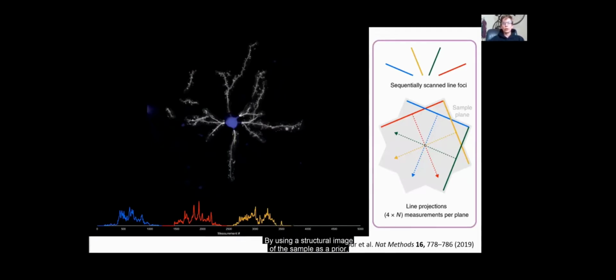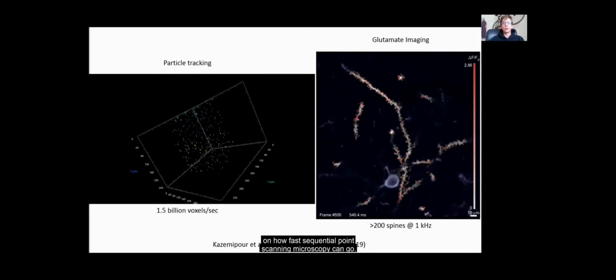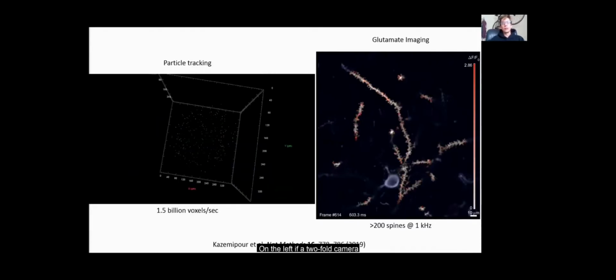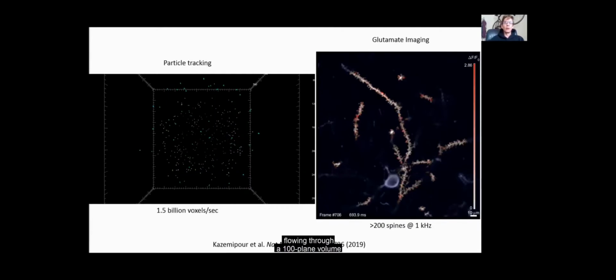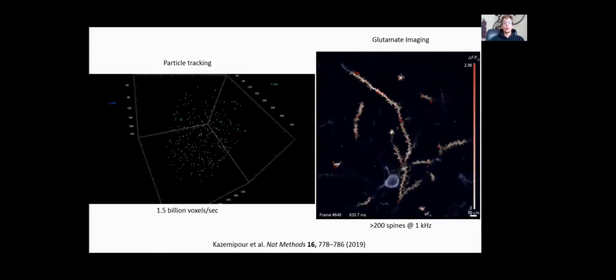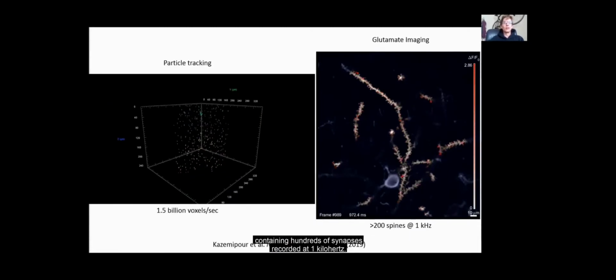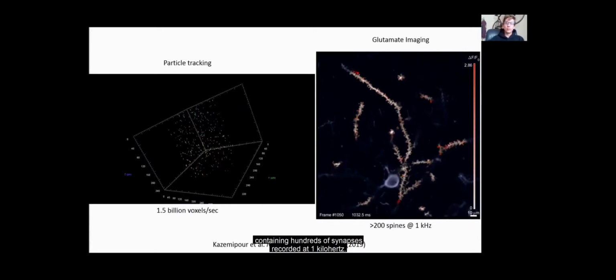By using a structural image of the sample as a prior, we can record activity within that structure from these high-speed compressed measurements. This approach overcomes physical limits on how fast sequential point scanning microscopy can go. On the left is a 2-photon recording of fluorescent particles flowing through a 100-plane volume, imaged at 1.5 billion voxels per second. On the right is glutamate imaging of neuronal dendrites, containing hundreds of synapses recorded at over 1 kilohertz.